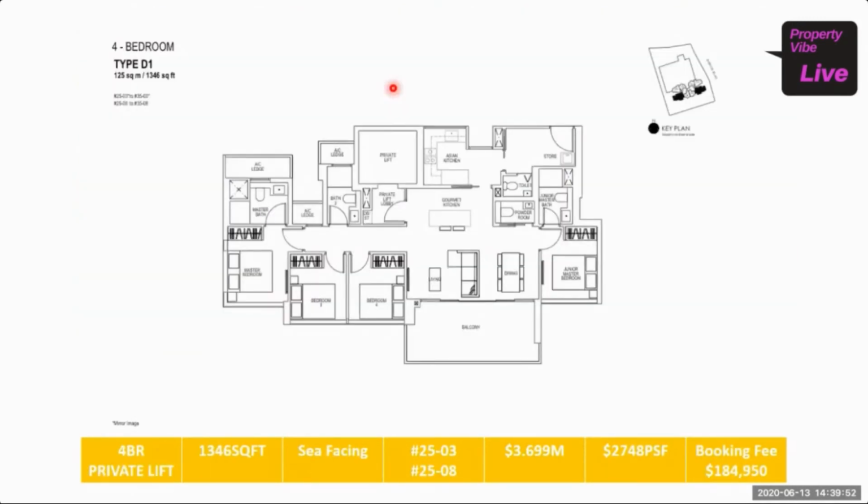Okay, this one is our 4-bedroom. Remember earlier on we were sharing our 4-bedroom starts from 25th floor and above. So this is actually our 4-bedroom unit. Size is 1346. The 4-bedroom actually comes with a private lift. This one I really can see myself living here. If I have the budget, really this will be one of those that I'm looking for. Coming back home, drive straight to the car park, you take a private lift, it comes all the way to your unit.